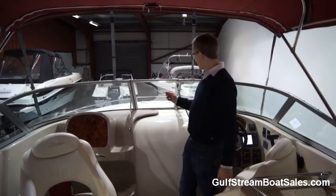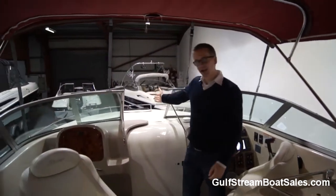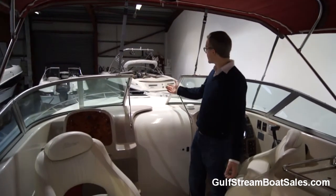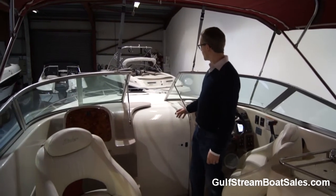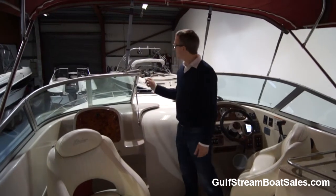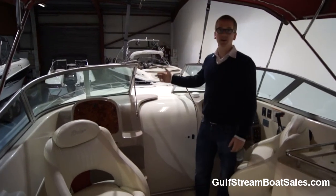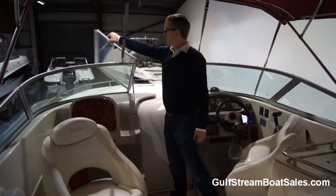Access out onto the foredeck of the boat is through this opening windscreen section. So you can get access out to the anchor rocker if needs be. Like I said, it's an electric windlass, so you don't have to go out there to drop the anchor, but you can get out there if you need to. The deck surface itself is all molded non-skid as well, so if you want to throw a couple of towels down there and sunbathe, you can use it for that as well.